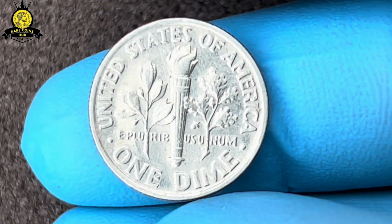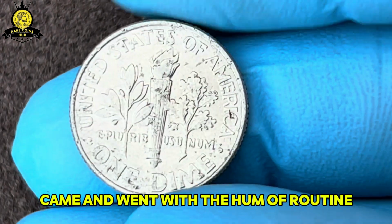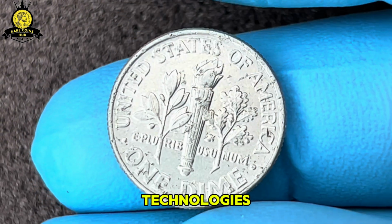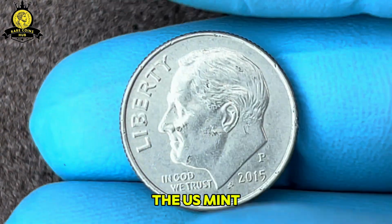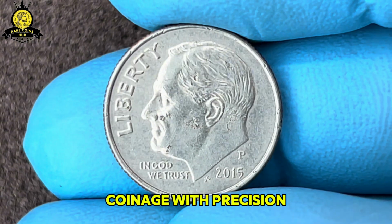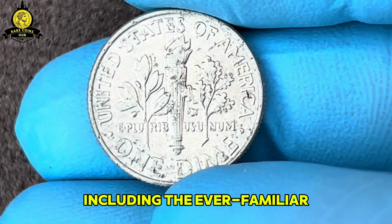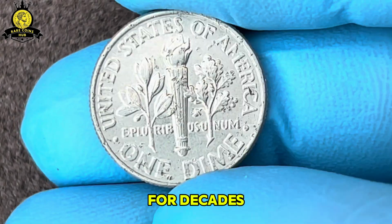The year 2015 came and went with the hum of routine, marked by headlines of shifting politics, emerging technologies, and a country deep in the rhythms of daily life. The U.S. Mint, consistent and mechanical, continued to do what it had done for over 2 centuries, produce coinage with precision. Billions of coins rolled through the press lines, including the ever-familiar Roosevelt dime, unchanged in its design for decades.